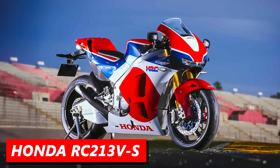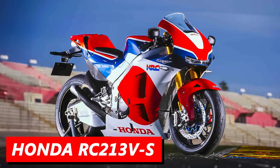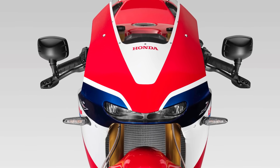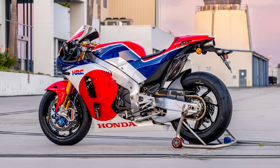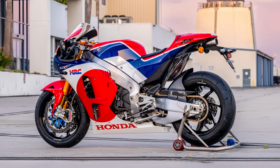The Honda RC213 VS is one of those bikes that feels more like a myth or an urban legend than an actual street legal bike that was sold. I think it's partially because there's like multiple tiers of limitations set in place. Firstly, there was the $184,000 price tag, and then beyond that, the bike was like insanely limited in pretty much every country it was sold.